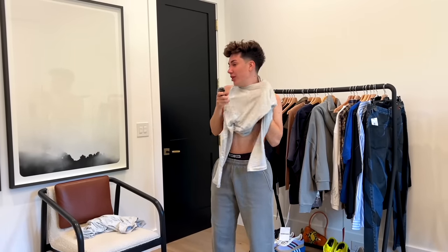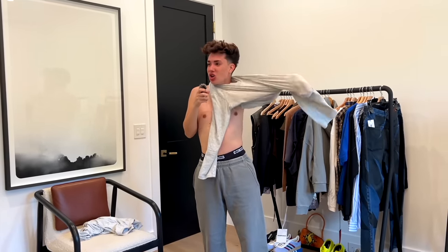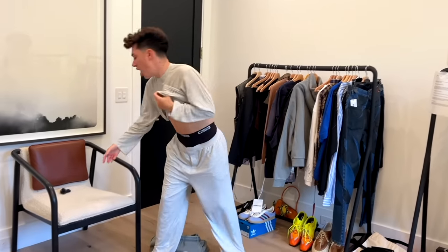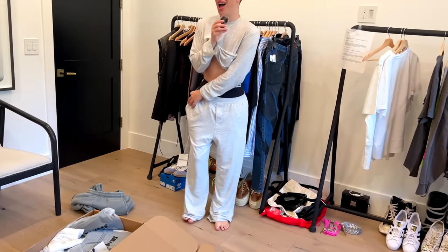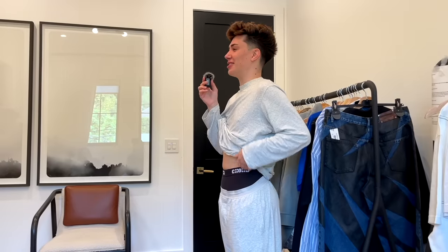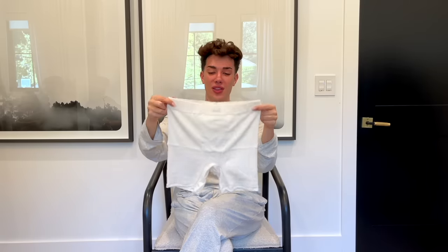All right, so we have the boyfriend shirt first. Ooh, the material is so soft. That feels very nice. Oh, great heavens. Oh, that is not a fit that I want for myself. That's huge. What is this? A boy short. This looks like it's gonna fit, but then again, this is the medium. So maybe I need to be in a medium in Skims.